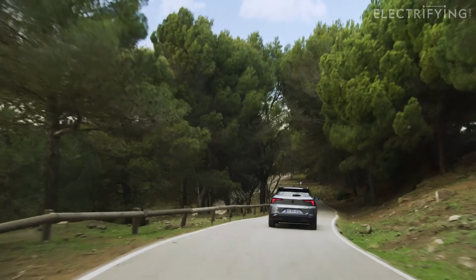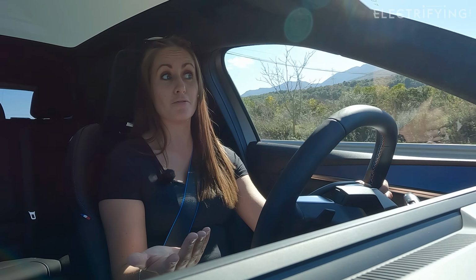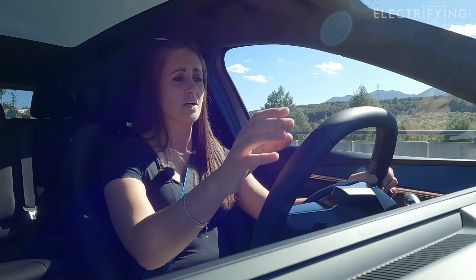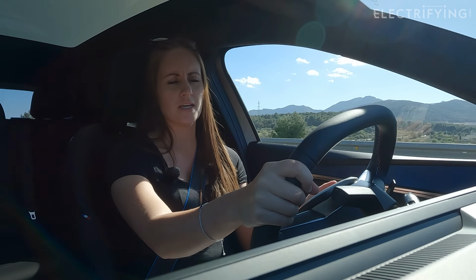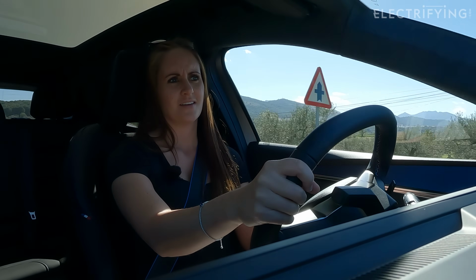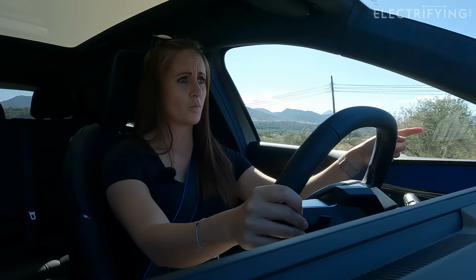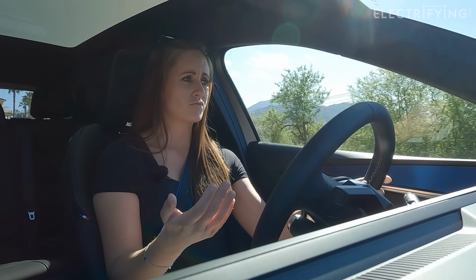This doesn't have adaptive dampers, so you can't adjust the suspension at all in this thing. But I will tell you, it drives all right. And considering the fact we have the bigger wheels, if you go for the entry-level trim, you can get 19-inch wheels, so that'll be way smoother than this. We've got the big 20-inch wheels, and it drives really nice. It's smooth, it's quiet. You do have wind noise from the wing mirrors, but that's pretty much it. Apart from that, it's really lovely and smooth.